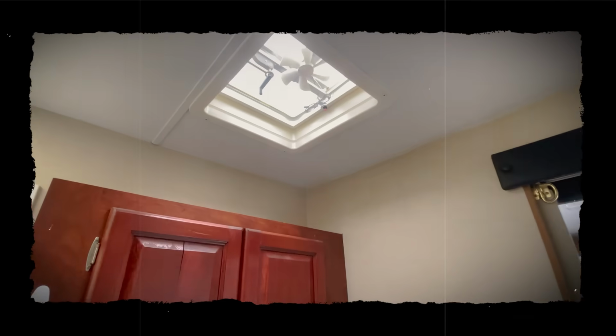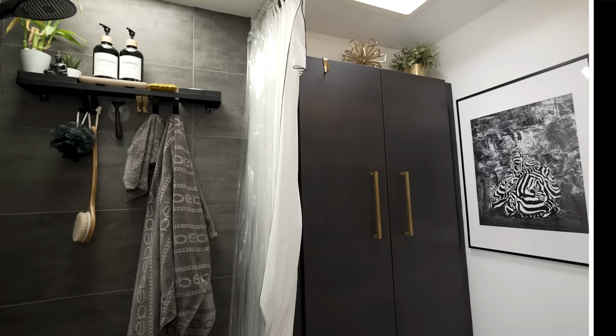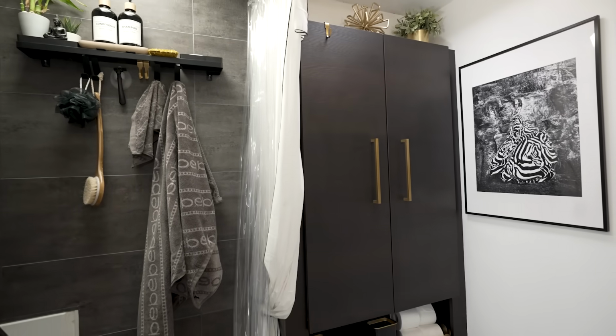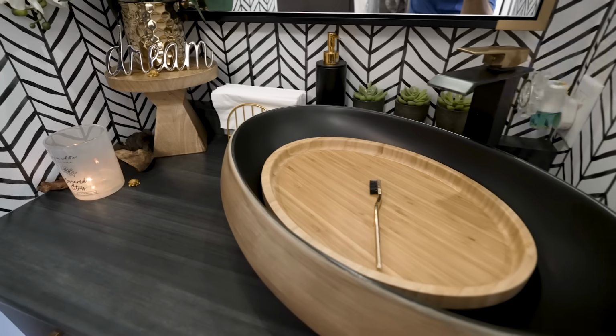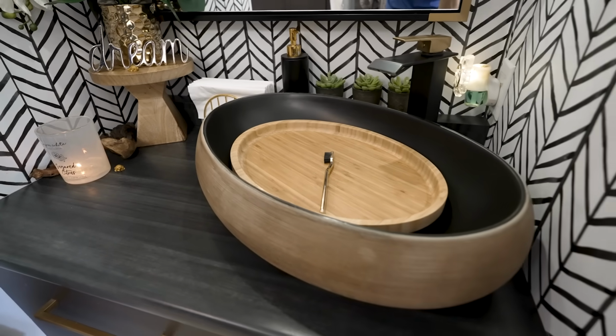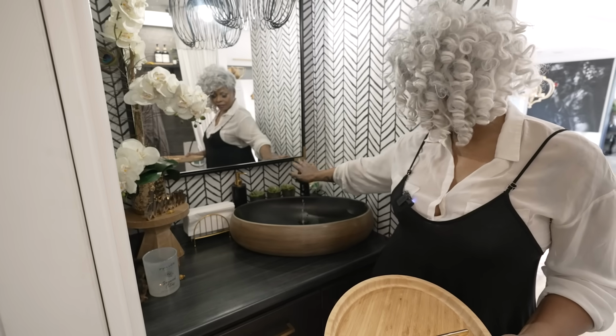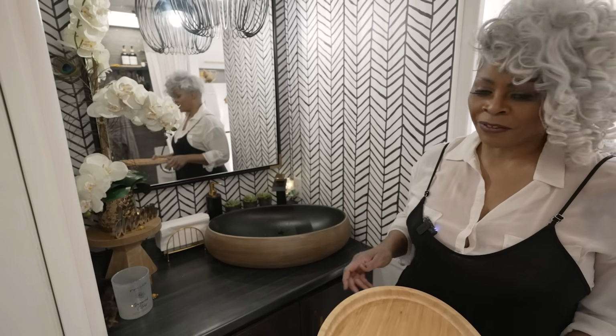The bathroom was probably like an 80% gut. This is where I have my beautiful sink. I love to put in unique sinks, and then my faucet, which I absolutely love. I actually had my followers vote on my faucets.